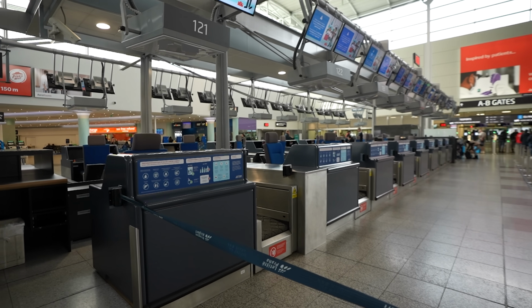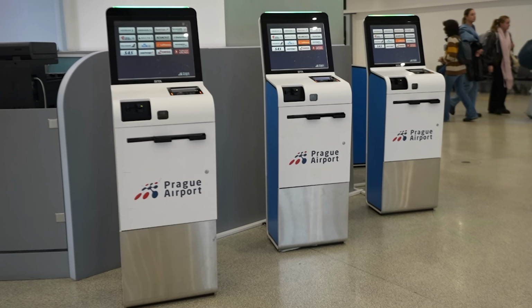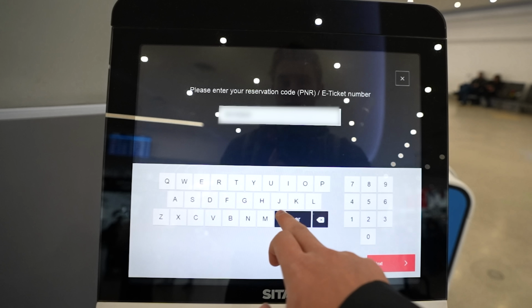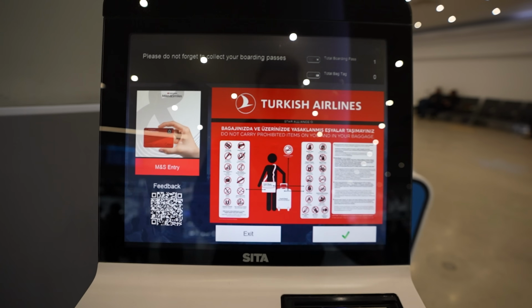Now, for some reason, there weren't any Turkish Airlines check-in counters that I could find inside the airport, so instead, I just had to use the kiosk. And overall, this was super easy because all I needed to do was type in the booking code, and after accepting that I didn't have anything dangerous, I was all checked in and ready to go. So just like with Qatar, the check-in process was super simple. I got my boarding pass. Luckily, I am in a window, and now we're good to go.